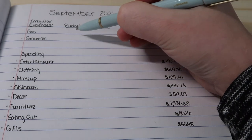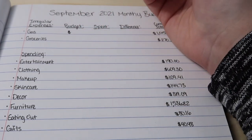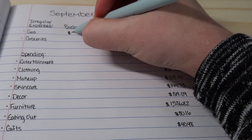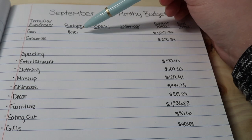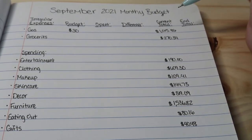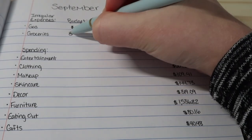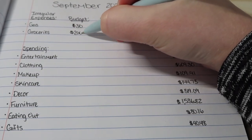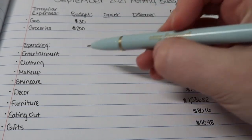For gas, I normally do $15, but I am going to be doing a lot more driving this month. So I'm going to actually bump that up to $30, and that's probably just going to cover how much it costs for gas, and then I'm going to use what I have in here for my parking pass. And then for groceries, I'm going to keep it at $200, and hopefully I can do a little bit better this month and keep it under that amount.